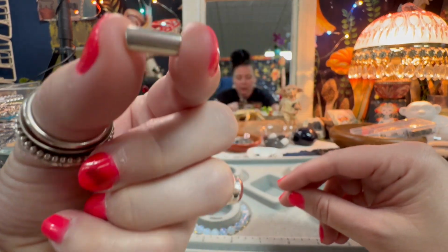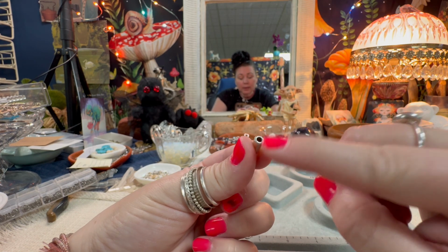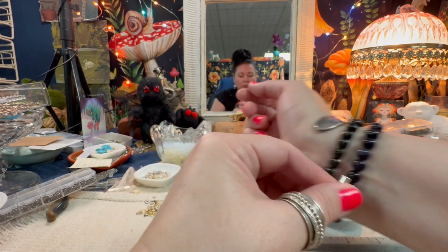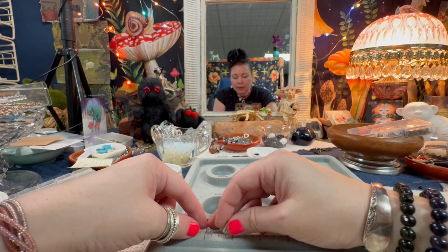So these here are awesome. Do you see how they have a wider hole? That is why I selected them. That way when I tie the knot, I can stick it in the hole and nobody will know, right? It'll just be right here and the knot will be under it. So this is a silver one. You can get these in different styles.